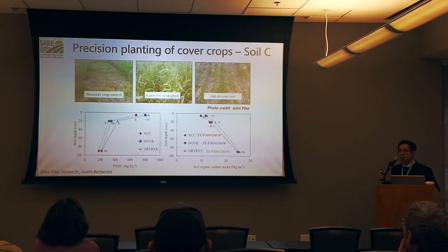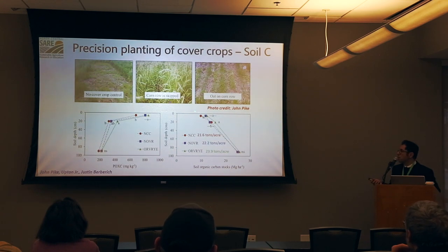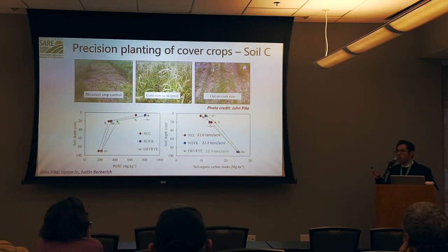This is the benefit of doing cover crops on soil carbon. This is looking at permanganate oxidizable carbon at the topsoil, and then going all the way to a 90 centimeter depth, or about 3 feet deep. And then looking also at carbon stocks after 6 years of cover cropping. By having cover crops, whether it's a skip row or not, you are increasing carbon stocks in the system compared to a no cover crop scenario. So even within 6 years, it starts showing benefits. A lot of those benefits are way easier to capture in the topsoil than the subsoil.